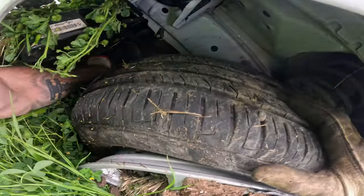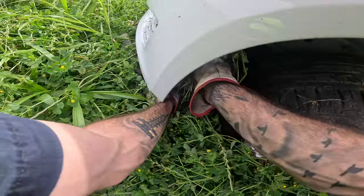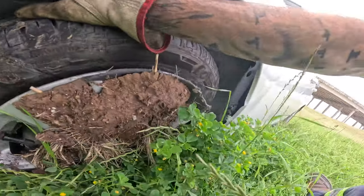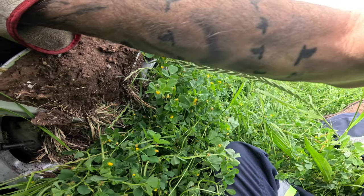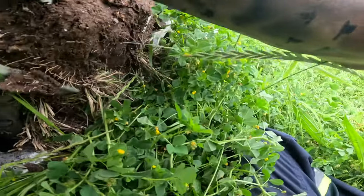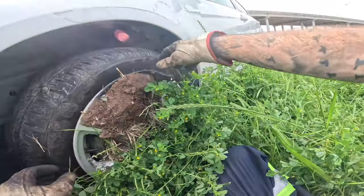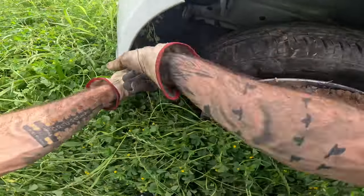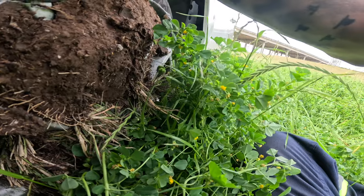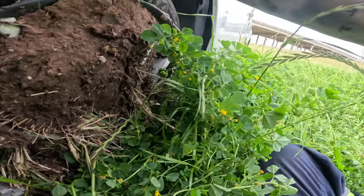Fish my hook in here with this tall grass. Get the debris under this thing out of the way. Tire is making it pretty hard to get to the control arm. Something a little different here. There's chunks, all kinds of stuff back behind the tire.